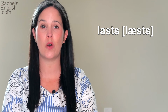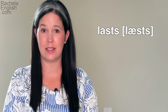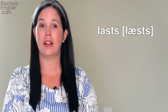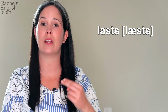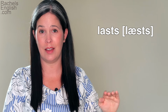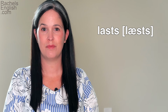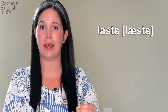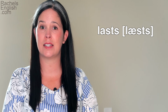The air keeps going after the tongue comes back down. Mouth is already in position for the S, so the S happens. Last. So I lift the tongue, cut off the airflow, bring it back down. Everything else is the same, so I'm going right into the S sound again. Practice this with me, holding out an S, stopping the air in the middle. Last.